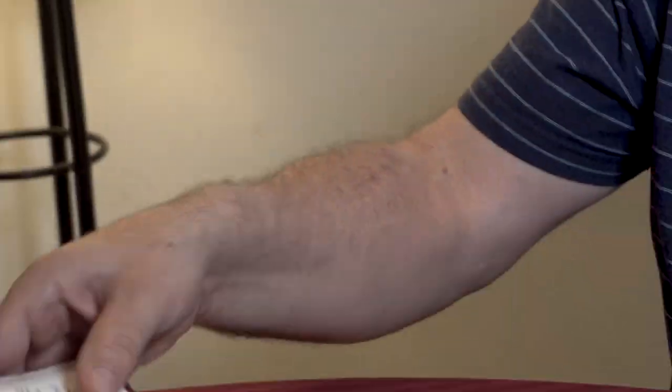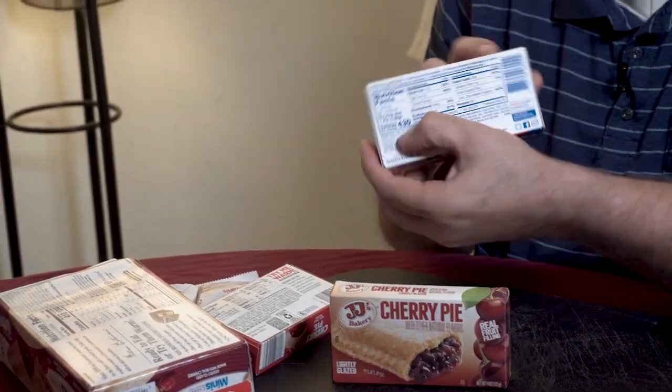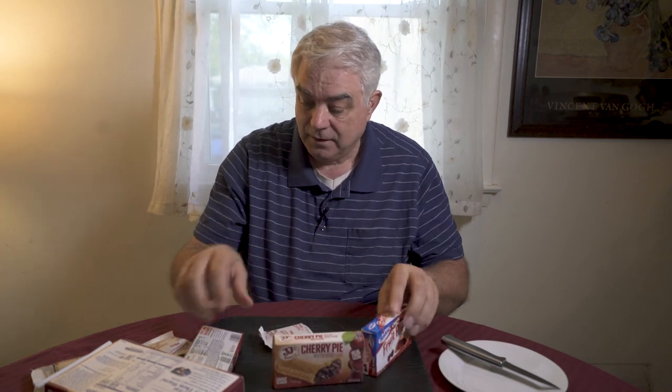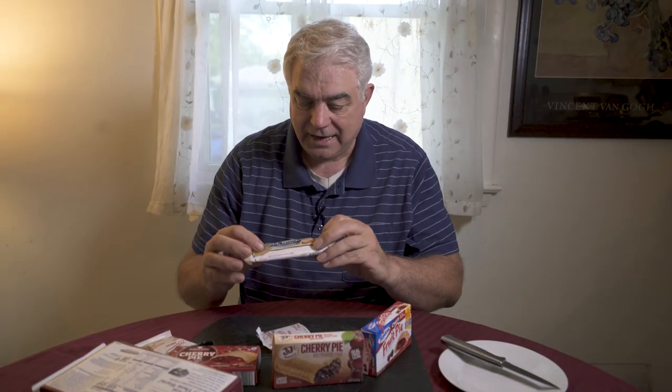And as I look at all these, 410 calories, 430 calories. Ooh, the Hostess puts more sugar in theirs. And what's this one here? 400. This is a diet one. What's the other one? Oh, here's the one that looks more like the classic. This is a Little Debbie. Of course, it has natural and artificial flavors. And it is, holy cow, 480 calories.